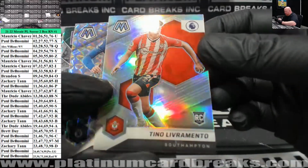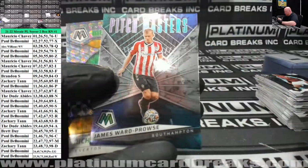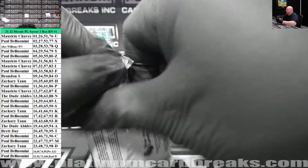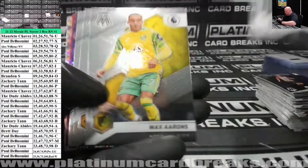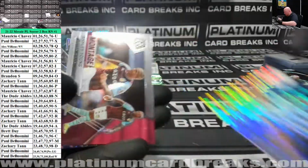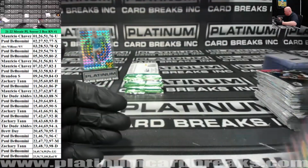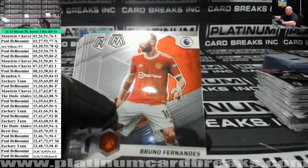Silver rookie Livramento, Southampton. That is 60. Chilwell is 1. Prowse 16 and Richarlison 25. Overdrive Iwobi 17. Chalaba red is 10. McAllister 12. Young is 22. And white pitch is 21. Sucks to hit the redemption spot now though. No, he hit an auto. Redemption spot hit an auto.